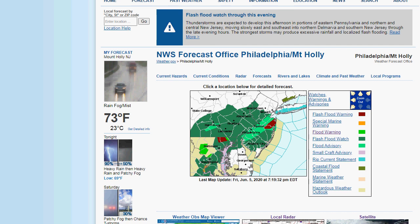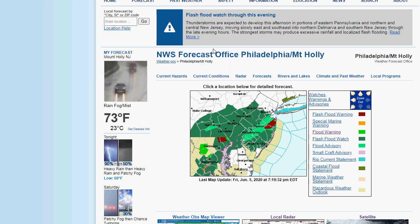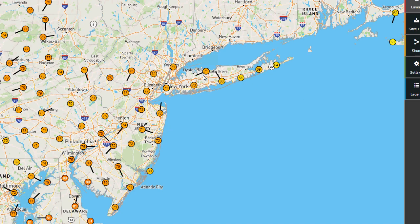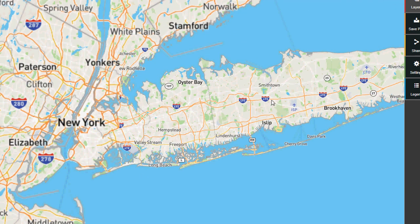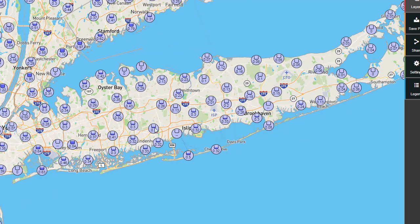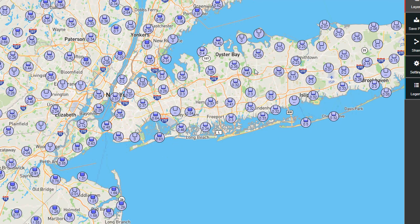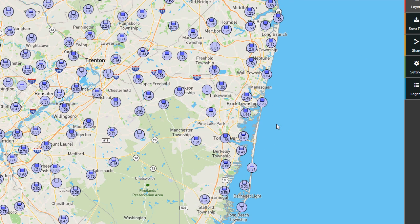That's for sure. I do want to also look at the Underground site as well. Waiting for this to load here. Now I want to look at precipitation. So let's see how much precipitation we've gotten on Long Island so far today. And it looks like we've got 0.3 inch less for Suffolk. This is where it's been raining in Nassau County more. New Jersey's gotten a lot more because they got those storms last night, so look at that.